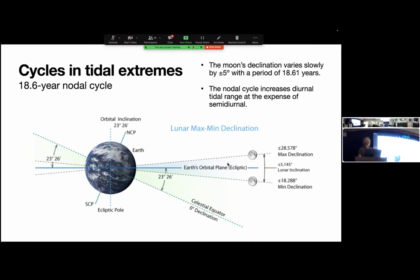So hopefully that wasn't too much like a physics 101 lecture, but I just think it's really cool to understand where the cycles come from. Certainly none of this is new. We've known about these for hundreds, if not thousands of years, but I think sometimes it gets lost in all the climate literature, and I think it's interesting to come back to the tides because it really is where the impacts occur.